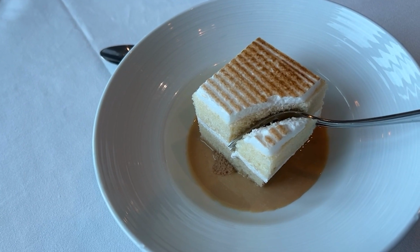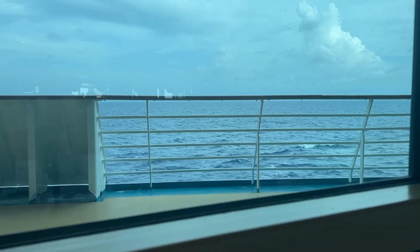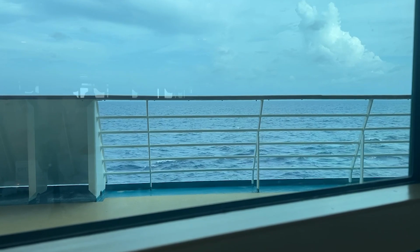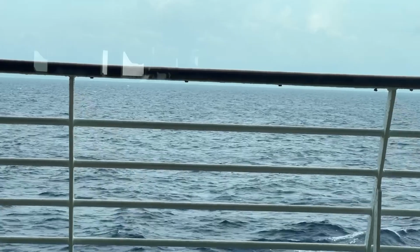I decided to get tres leches on the Mexican night of the theme of food. That was actually our view outside of our window of our table. It was so beautiful as we sailed away from Cozumel that night.